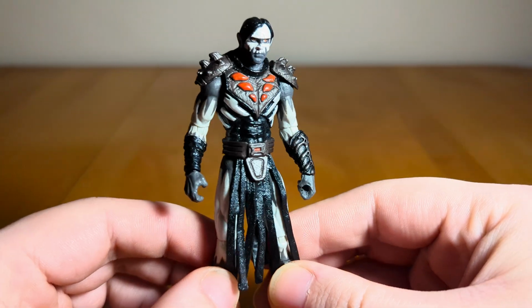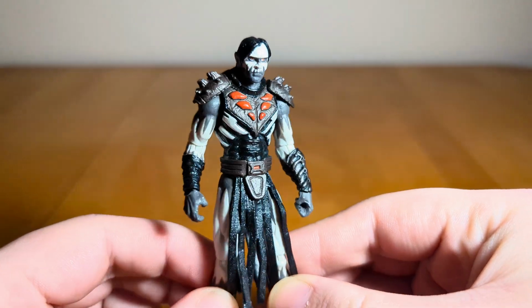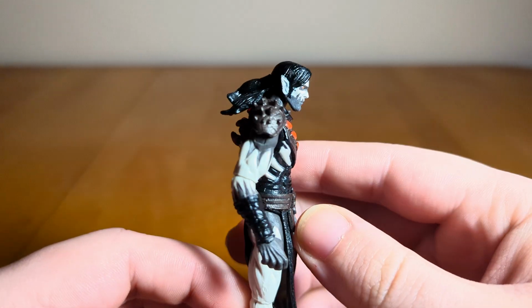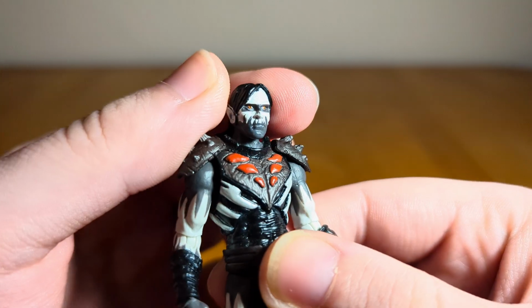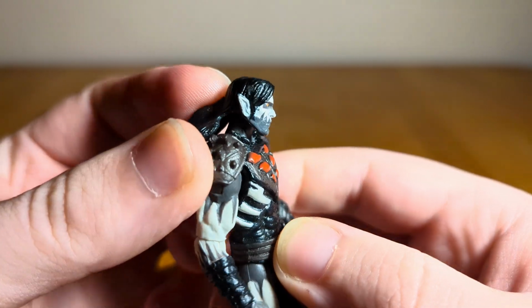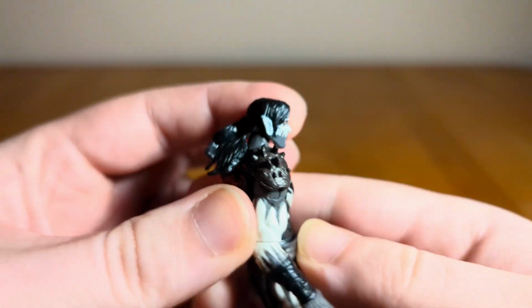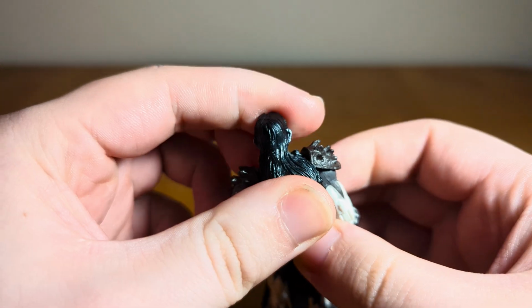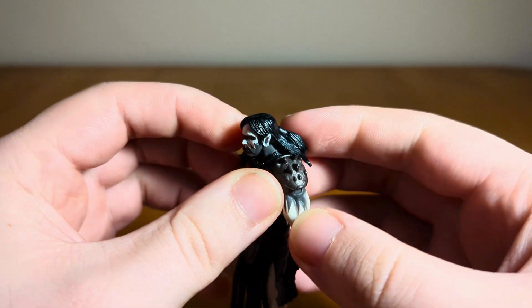But I really like Nihl's design. He's a Nagai, I think his species is, which is near human, but they got kind of the elf ears going on. The sculpt's pretty good. The head sculpt, I think, looks really nice. Looks like Nihl with the pointed ears. You got the big, long black hair. It's tied up a bit in the back. I do like the sculpt of the hair, and it kind of looks like it's swooshing a bit in the wind. That's kind of nice.